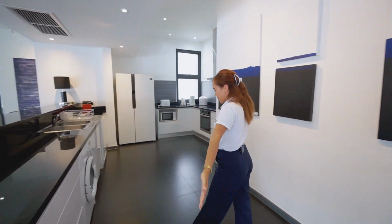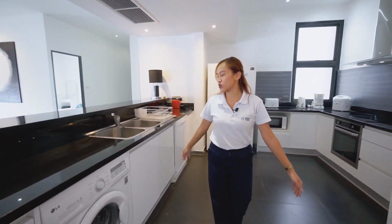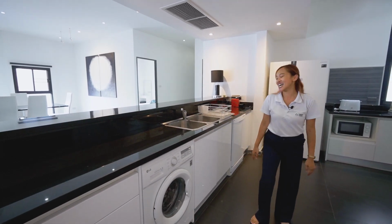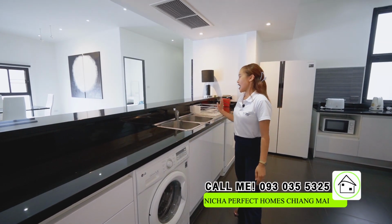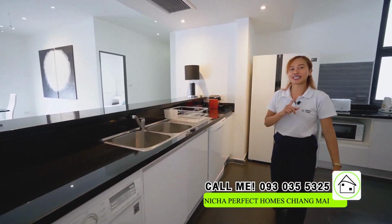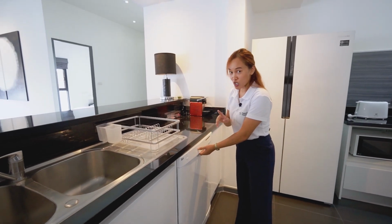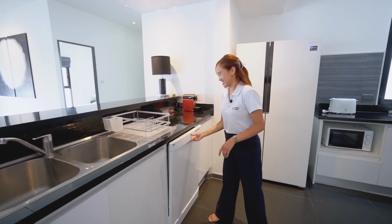The kitchen area is a big space, and they used black and white materials, so it's really matching. And then here are the washing machine and 2 sinks. And the one thing that I really love is they have a dishwasher. It's kind of hard to find a condo that has a dishwasher here.